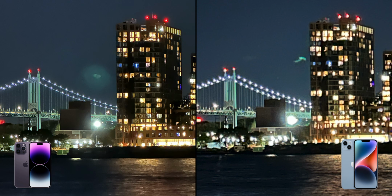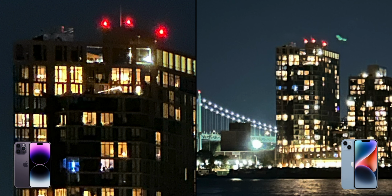And here is a nighttime example of the same concept. We have blown this up 5x on both. Again, this is a little bit zoomed in on the Pro, but the max zoom on the normal baseline 14. And when we go to the maximum zoom on the Pro, which is 15x, you can see how much further we are able to see.